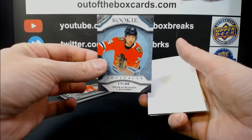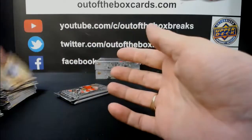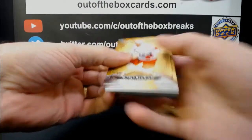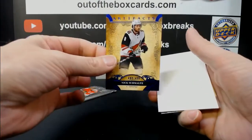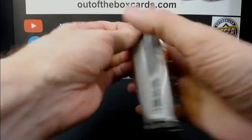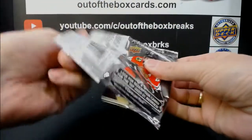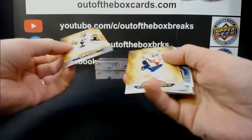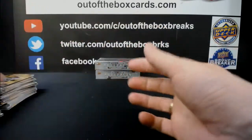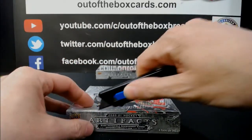Nicolas Beaudin at a 999 rookie for the Chicago Blackhawks. Nick Schmaltz at a 499 aqua for the Arizona Coyotes. And Liam Foudy at a 999 rookie for the Columbus Blue Jackets. Box number four.